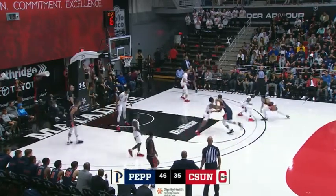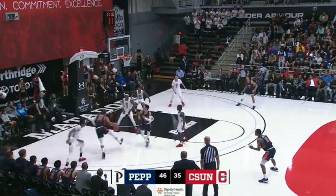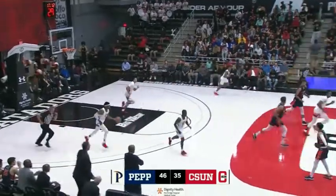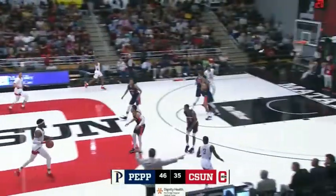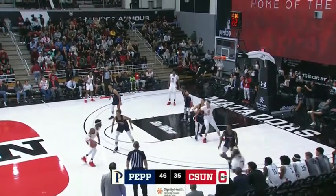Ross dribbling in front, he'll move to the right side. Working on Harkless, he's into the paint. He'll kick to the left corner. Attacking now is Cameron Edwards, the runner off the right side of the iron. Defensive rebound by Lance Coleman for CSUN. Here's Harkless, left to right for CSUN. Matadors down 11. 46-35, Pepperdine with the lead.